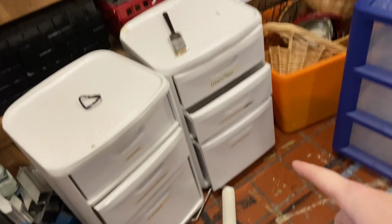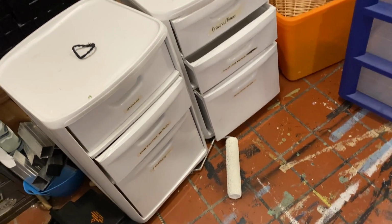There's a paintbrush, and there's a roller. And why is it on the ground? I don't know, because I teach middle school.